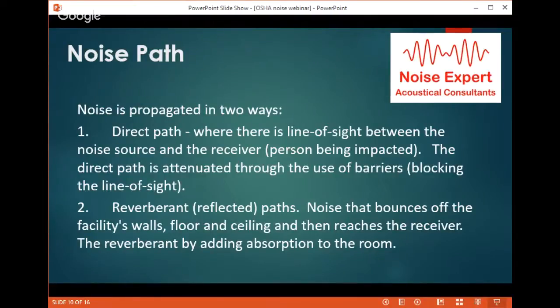Okay. So when you have a problem, you know which area you want to treat. You really just have 4 options. You treat that source, you treat the noise path, you treat the receiver, or you limit the time in certain areas. So I'll just step through these.